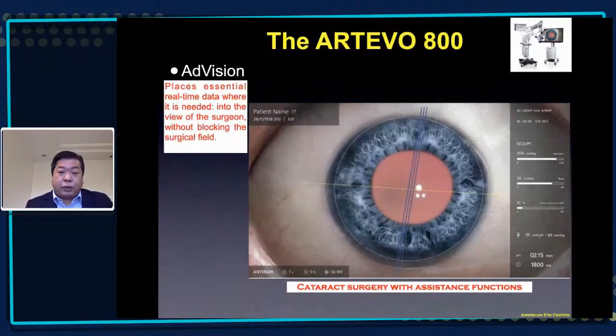Now, when you're looking at these data and the optics of the microscope, they feel like everything is just crowded. But if you place this onto a large 55-inch TV, then you can place the data on the periphery without compromising the surgical image. No? So you can have your microscope data on one side, the phaco parameters on one side. Again, very spacious surgical field of view, so it doesn't compromise your field of vision.